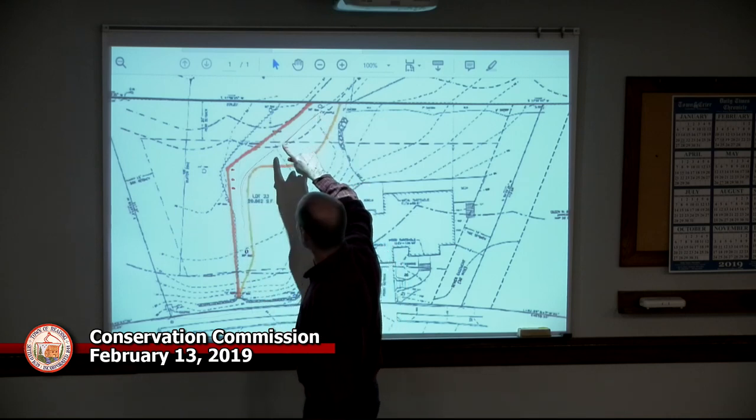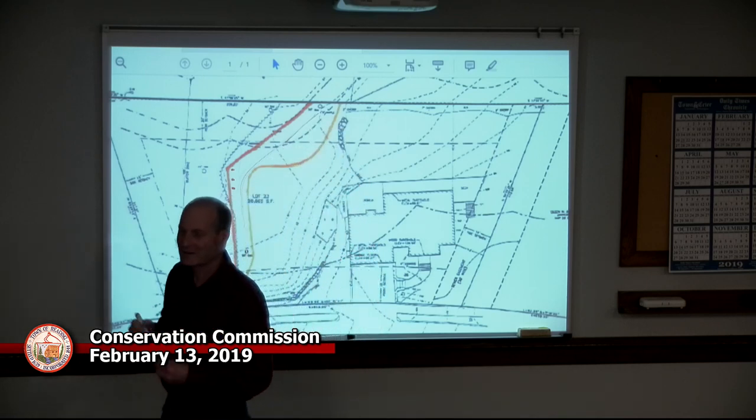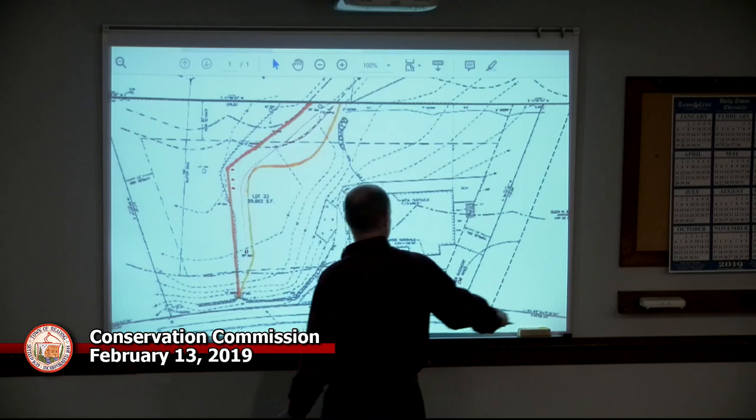Is this part of it? No, I was just saying it comes out of the area that I want. I was going to say to follow the dotted line. It's not worth us keeping on talking about. Correct. Okay.